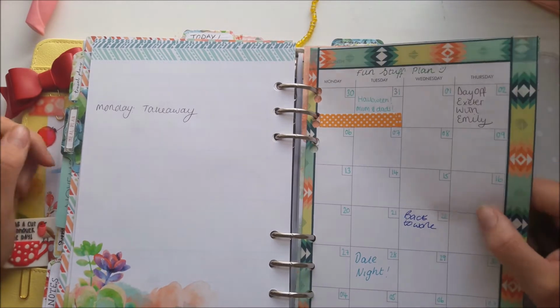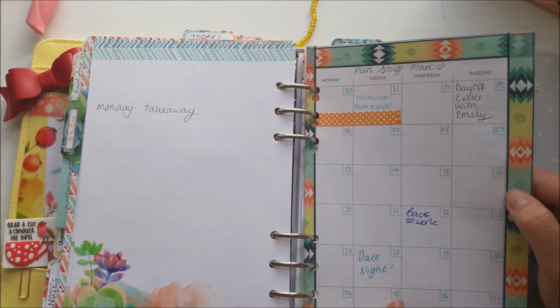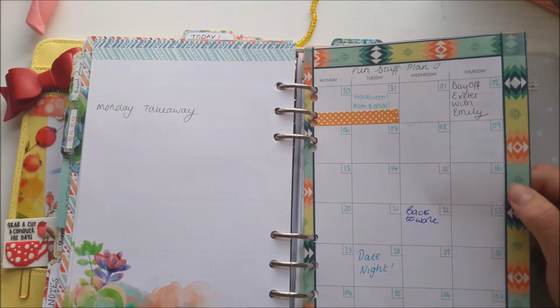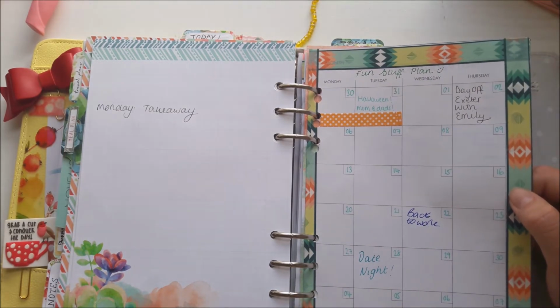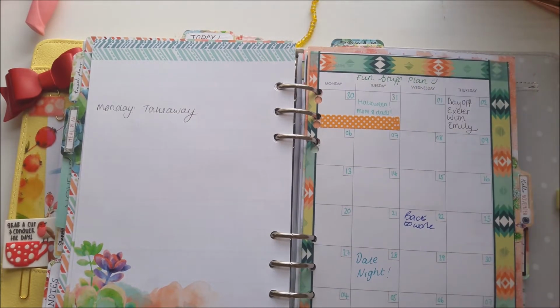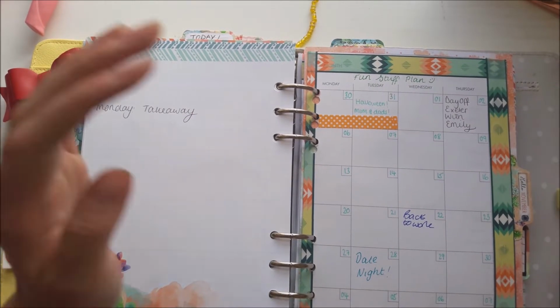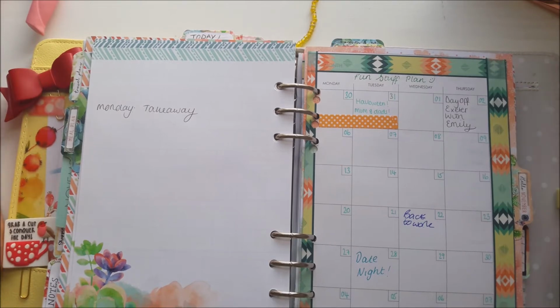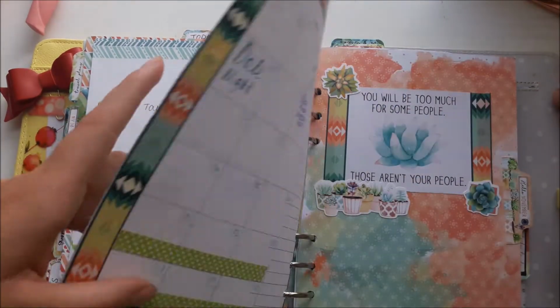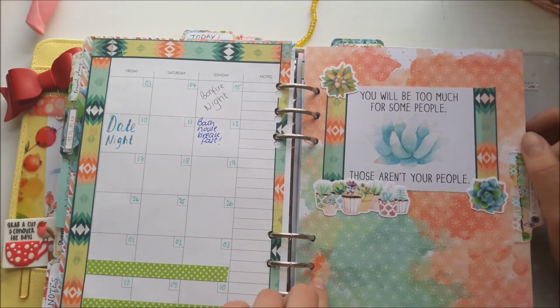This was something I made, which I'm not going to do again because I don't like it. These were some blank month-long two-page thingies that came with a Kikki K planner, and I thought I can make it, I call it fun stuff plan. We decided that we'd always argue over what to watch on TV, what movie to watch, so we thought, why don't we make a plan of it? We're taking turns to pick what movie to watch or where to go, but we didn't use it in the end, so it was kind of difficult.